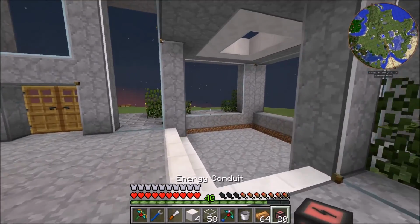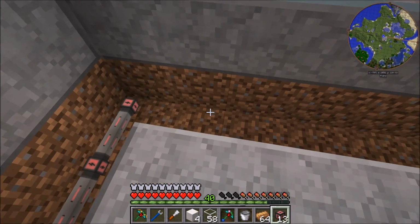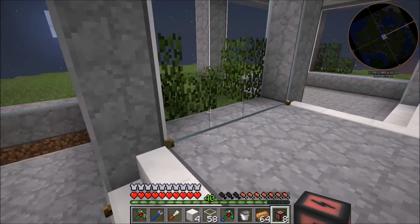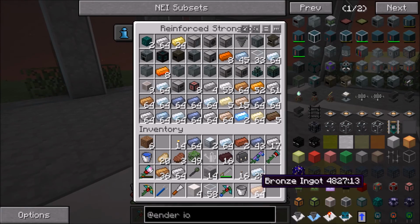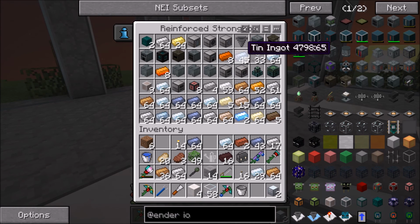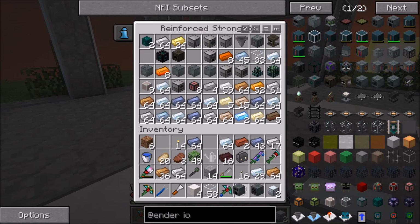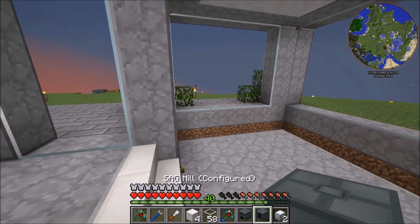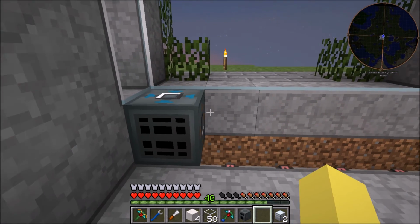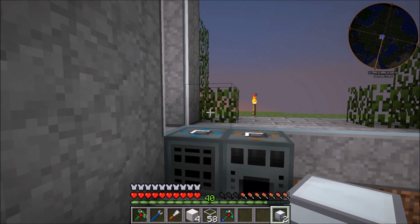So first things first, I'm going to line this whole thing with energy conduits, basically because that's just where they're going to go. All the machines are going to go along the outside, and I don't think we should have any problems with setting them up in that amount of space. So that's all done there, and we have the 2 iron chests here, and now all we need is the sag mill and the alloy smelter. Okay, so we got those. So I think we'll put them over here, and we'll do sag mill, alloy smelter, and they should already be configured in the right way.